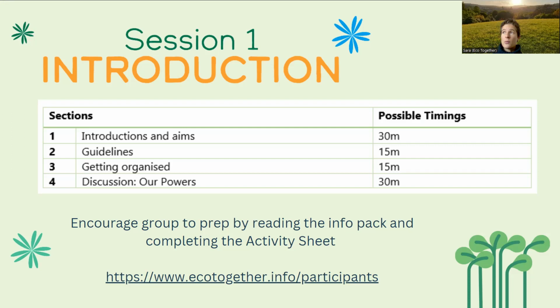Then getting organised. This is about who's going to run each session and when. Some people might not feel confident to run a session, and that's fine. So some people might end up running two. You just have to work out with your own group who's comfortable doing what. Again, the whole thing about Eco Together is there's no expectation, there's no judgment. It's purely positive. It's purely celebrating what we all can do. So just work with who you've got, and I'm sure we'll manage.